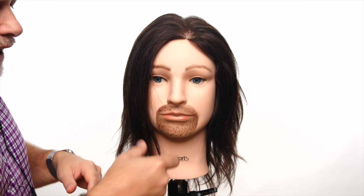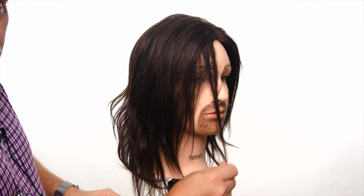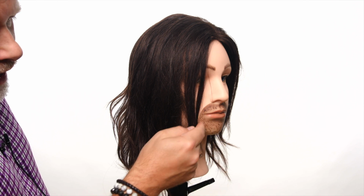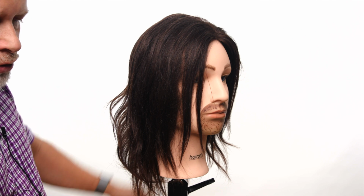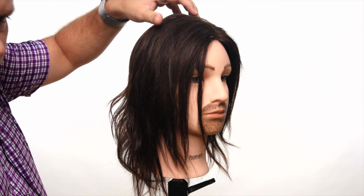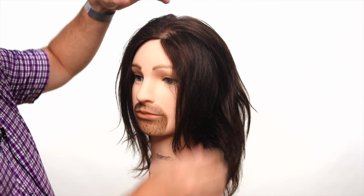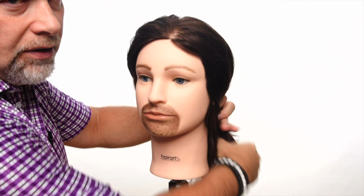Now, what could work, and I've done this on clients in the past, is right in this area. Let's just say you do want a little bit of shape right through here. You could actually get a face frame, a light face frame, which means you're getting some pieces cut a bit shorter, angling downwards this way. All that's going to do is open this up a little bit and give you a little bit of texture like this. You maybe get a couple of pieces hanging down here. It's a great option if you do want to have your hair longer, you don't want a lot of layers, you still want to be able to pull it back and put it into a ponytail or a man bun.